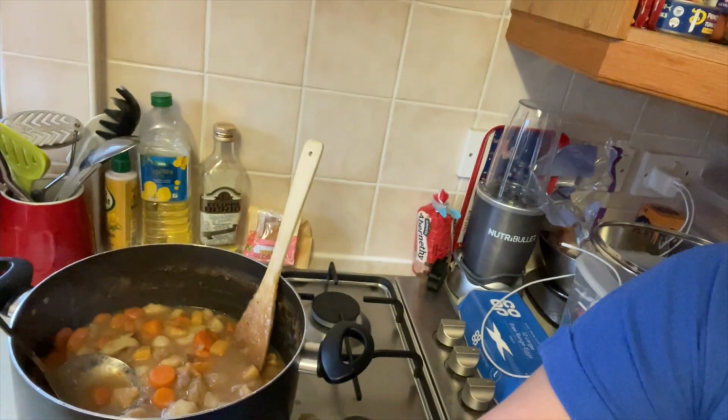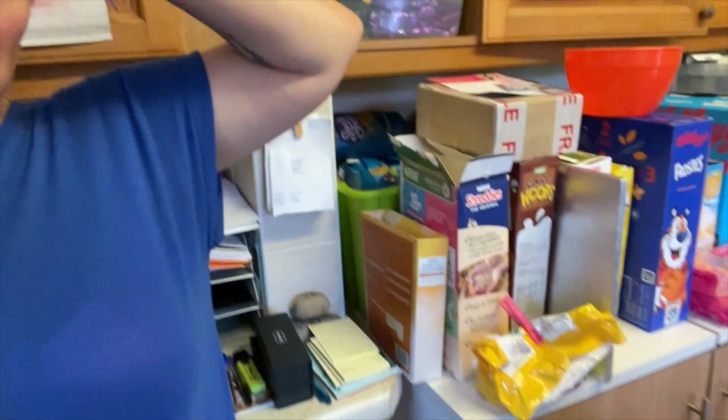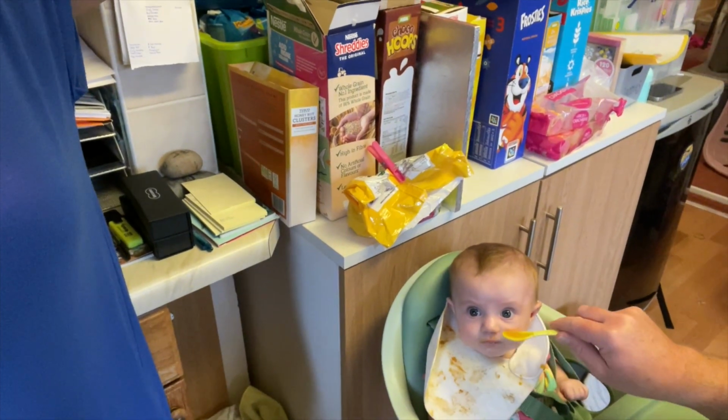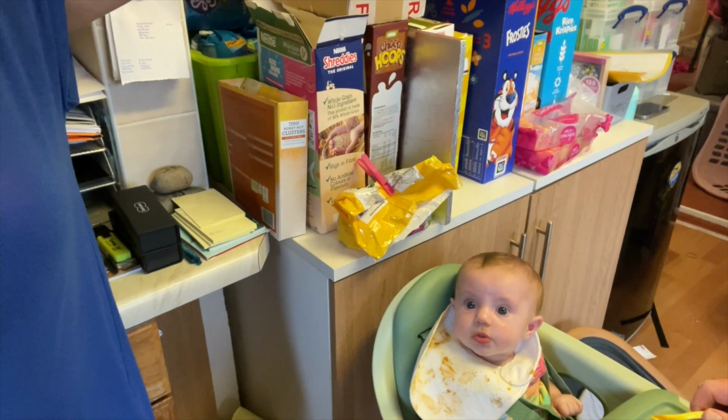Right, so that's dinner done. What's left over is for me and Ben later, and whatever else is left after that I will blend down for Flo to have. First you, baby. She's eating her dinner at the moment. Look, bless her. Are you eating your dinner? You've got most of it on your bib. Is it yummy? Yeah?